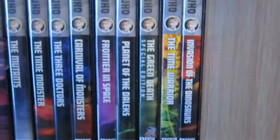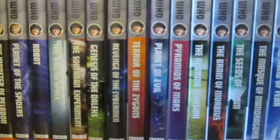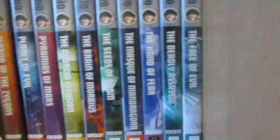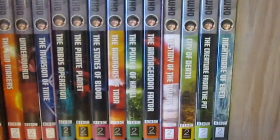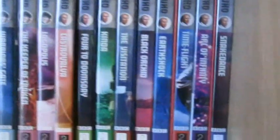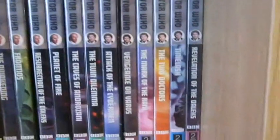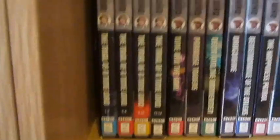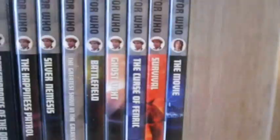Then Inferno through to Invasion of the Dinosaurs, Death to the Daleks through to, where are we going? The Face of Evil, Robots of Death through to Nightmare of Eden, and on to another shelf, Horns of Nimon through to Snake Dance, Modern Undead, all the way across to Revelation of the Daleks. Then this one's kind of got an empty space because of the number of classic DVDs, I don't want to put the first new series one, it goes up to the movie.